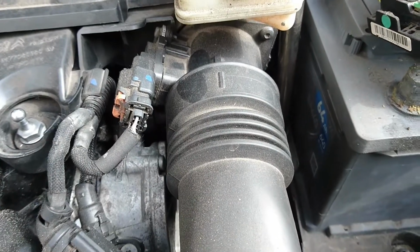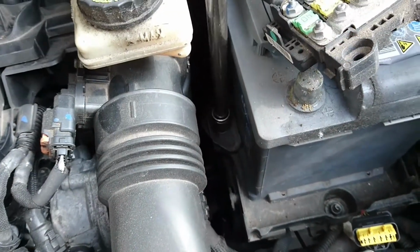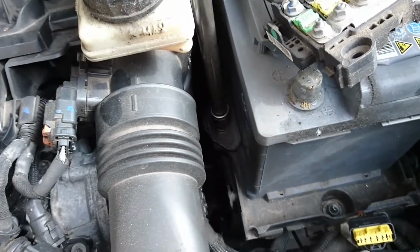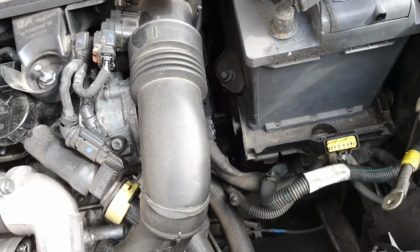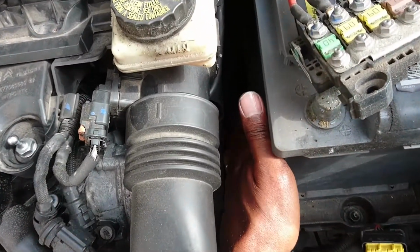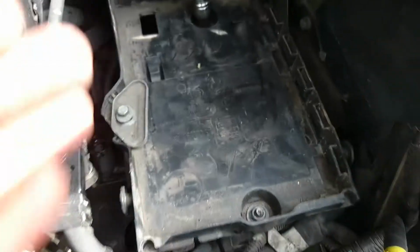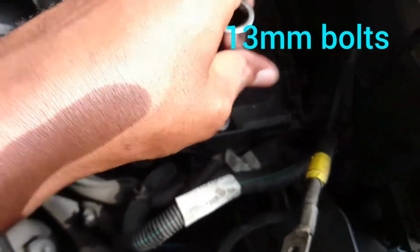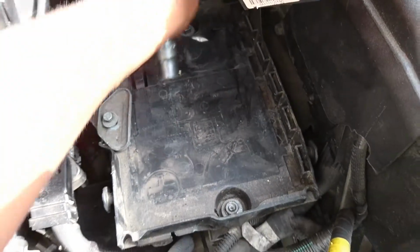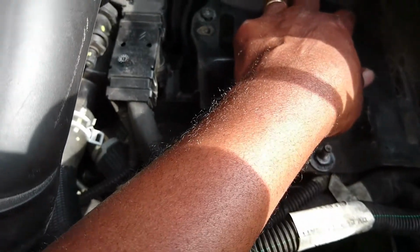Okay. Right, that's socket number 10. We'll take out this one. Okay. So there we are. Yeah, these are 13 mil socket or spanner. Okay, so the tray needs to come out. Yeah, the tray is out now, so we have to remove this bracket here. That's the one that holds the tray.